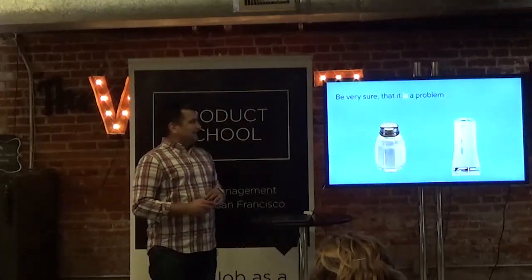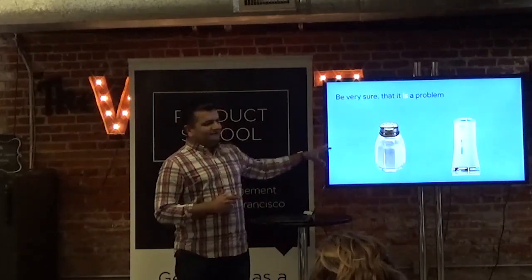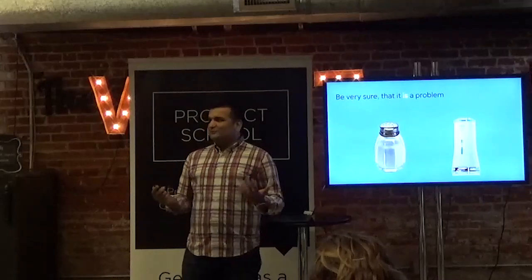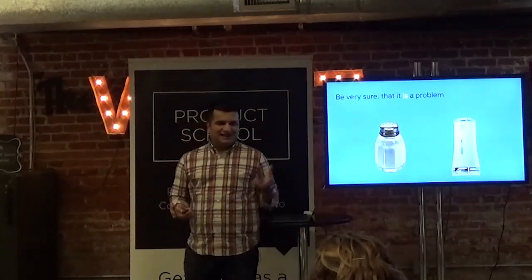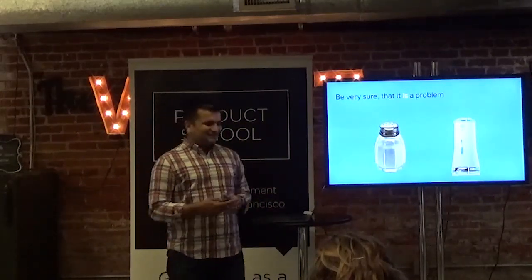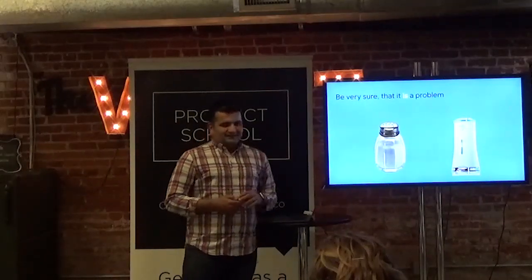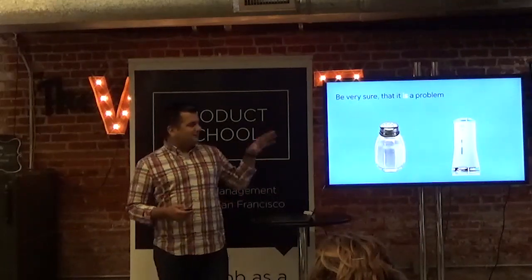Let's look at a very different example. So you want to be really sure that it is a problem. On the left, what you see is a salt shaker. For the most part, I don't really have that many problems with a salt shaker. I use a salt shaker, at times it gets clogged, so I can unscrew it, clean it up, and use it again. But the product on the right is something that you can put on your dining table. It does a lot of things.